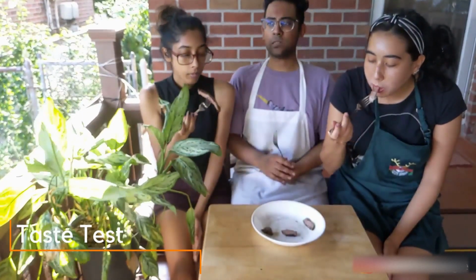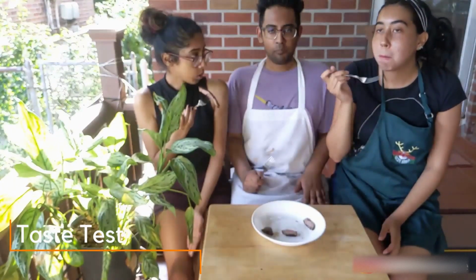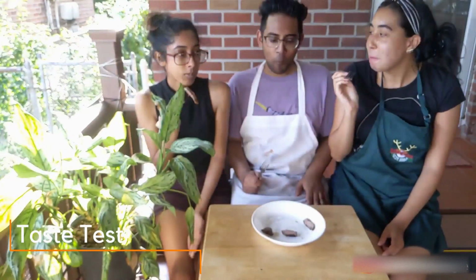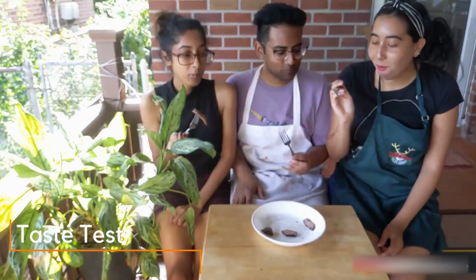Next up, it's the Australian ribeye. It doesn't have quite the same flavor as the American does, but it's a lot more tender. Now, personally, I prefer the American over the Australian, but they are both just damn good.